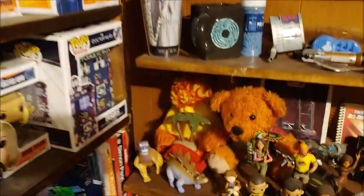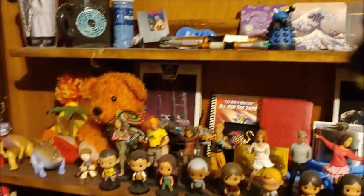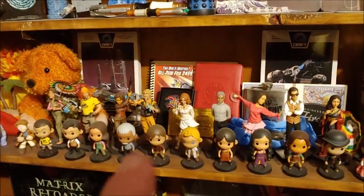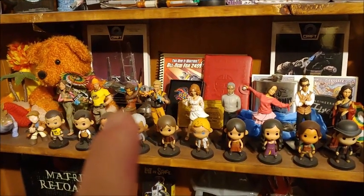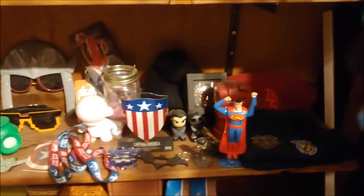Got that going. Here's my Firefly shelf. Well, these theme shelves kind of need to stay intact. But there's all the figures, the quantum mechanics figures and little qubits from that, and some pops. And this is just general stuff down below here.